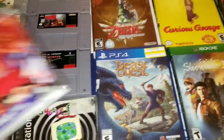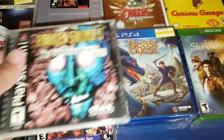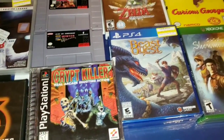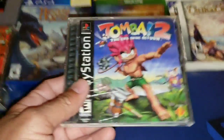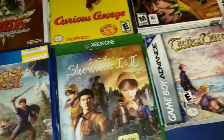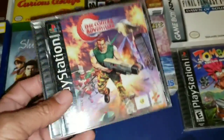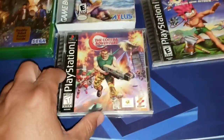Bubble Bobble and Rainbow Island. Baldies, just because I never seen it before. Again, empty case. Broken Sword. Crypt Killer. This is a really good one. Tomb Raider 2. It's not there, but again, when I find the game, I can even find a loose disc. And this case by itself is maybe a $20, $25 case. I picked up this game not too long ago too. The Contra Adventure. See the Contra Adventure. This case is easily 20 to 25 bucks also.